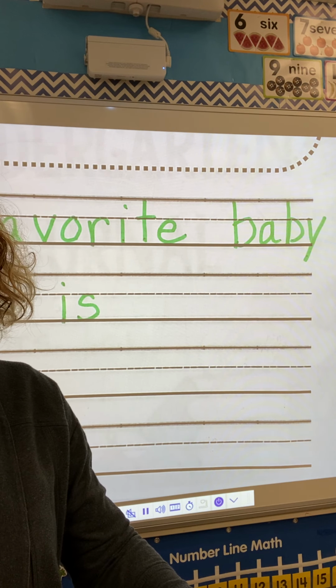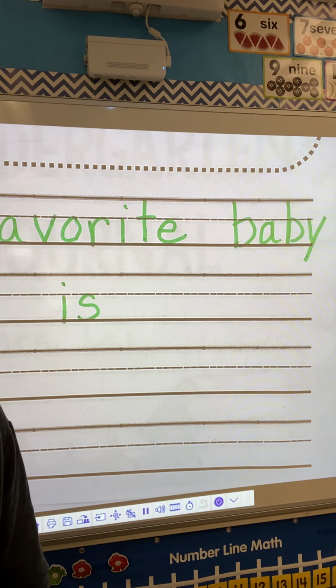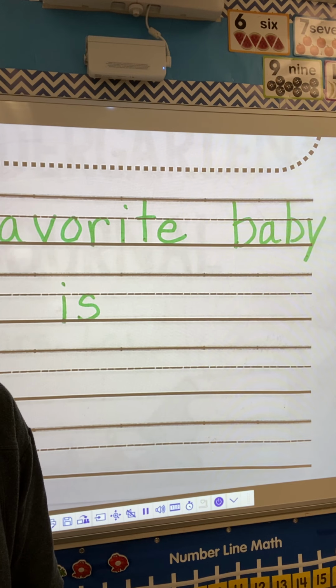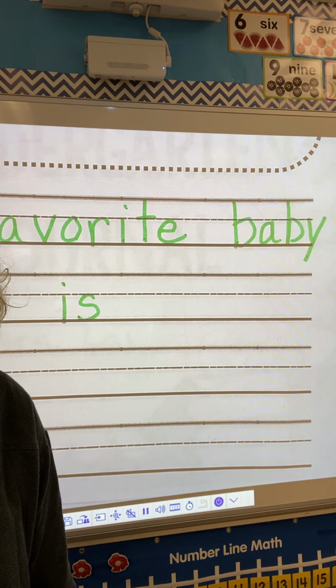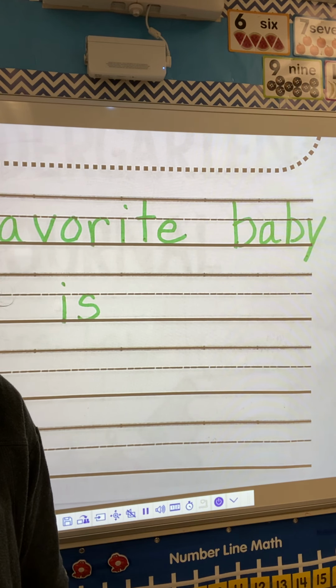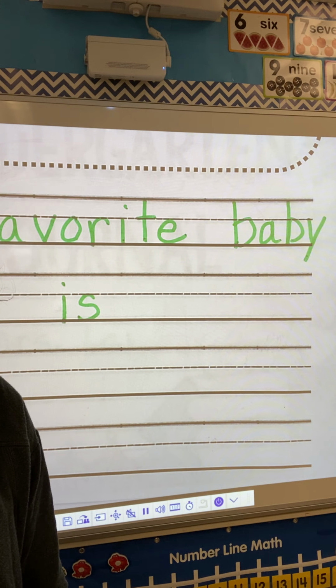Ava, did you want to share with us your favorite baby animal? I thought you told me like two things. Baby sloths and baby turtles? Lovely. Perfect. Thank you, Ava. Ava loves sloths. This I know. Yes, Xerxes. My favorite baby animal is a cat, a kitten. Very nice. Thank you, Xerxes.